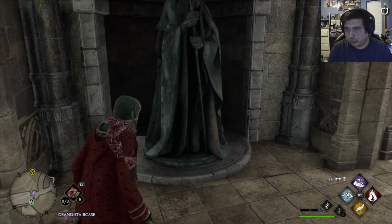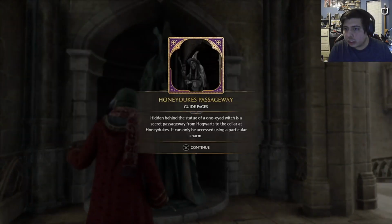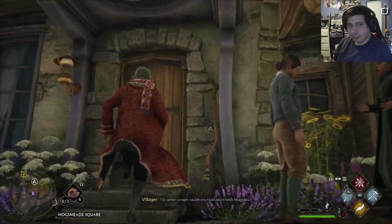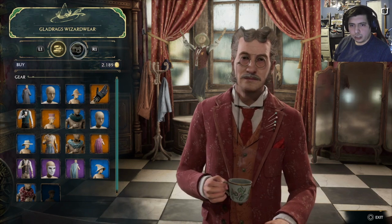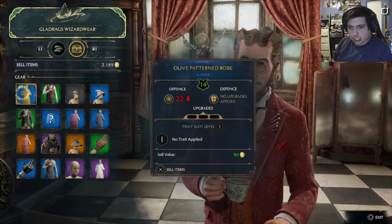Oh, look. And you are? Honeydukes passageway. Hidden behind this statue of a one-eyed witch, which is a secret passageway from Hogwarts to the cellar at Honeydukes. It can only be accessed using a particular charm. Ah, here we go. Hello there. Hello. Please, come in. Let me know if you need help finding anything. I actually want to sell stuff. Let's see. Sell.